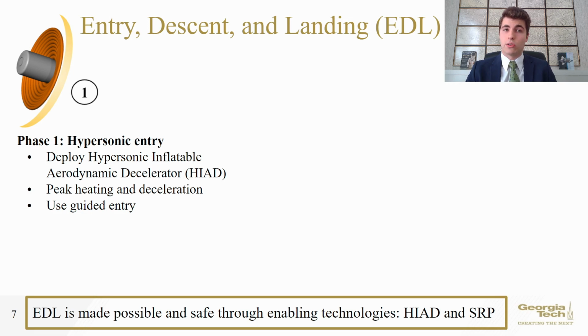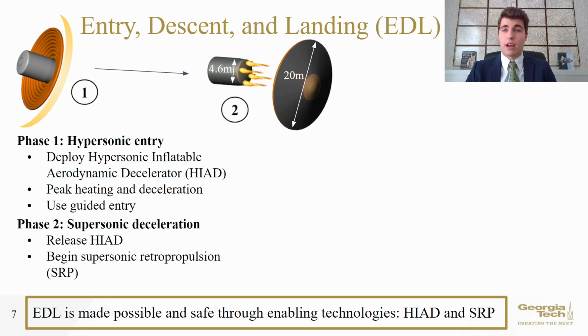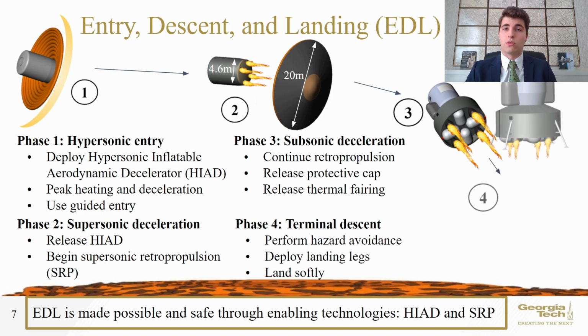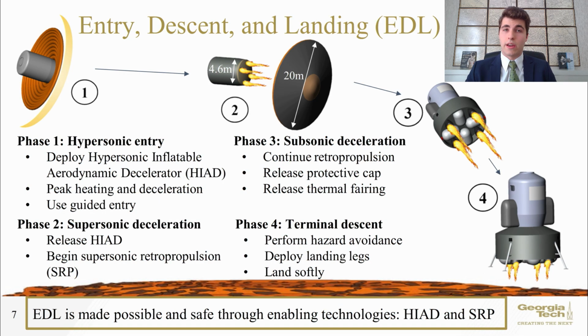An inflatable heat shield will be deployed for the entirety of the hypersonic phase, protecting against peak heating while guided entry is used to make trajectory corrections. Supersonic retropropulsion will take over 6.5 minutes later after releasing the HIAD. Once subsonic, the lander will ditch the thermal payload fairing and underside cap, using the same thrusters for subsonic retropropulsion. Finally, 2 kilometers above the surface, hazard avoidance will be used to guide the craft down to a soft landing 9.5 minutes after first entering the atmosphere. The technology readiness of HIAD and SRP.